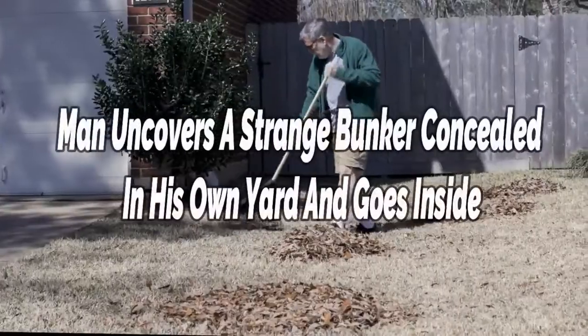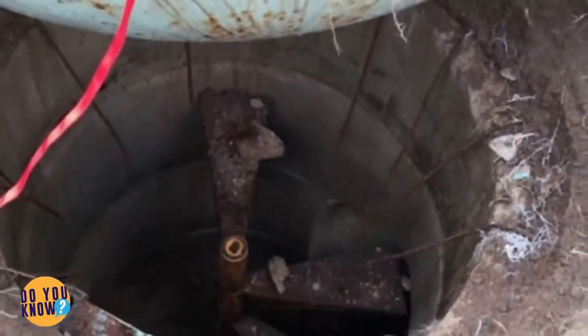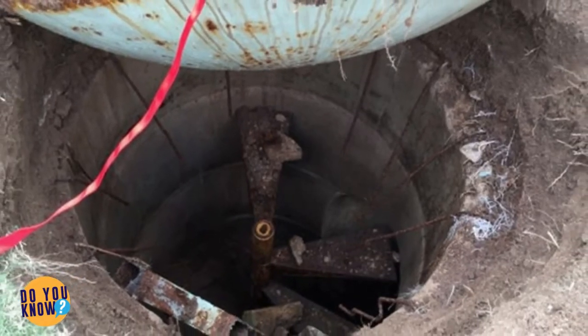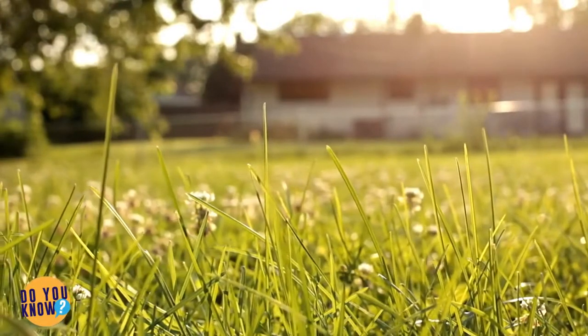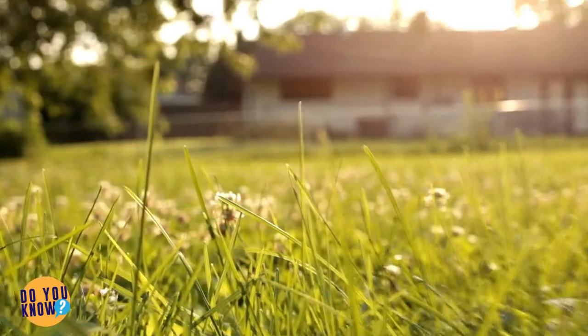Man uncovers a strange bunker concealed in his own yard and goes inside. Even if you pay for a home inspection, there are usually a few surprises waiting for you to find in a new property. And sometimes those unexpected features give your new home even more value. That's exactly what happened to this man, who spotted something strange on the plans to his house, and at first, he wasn't entirely sure what it was.